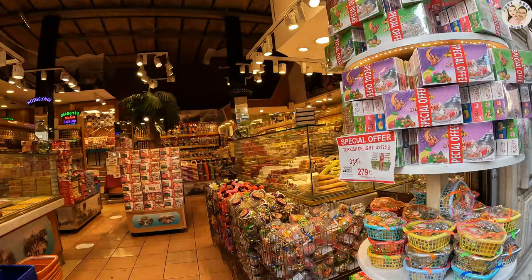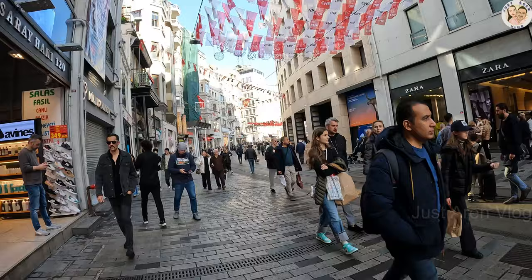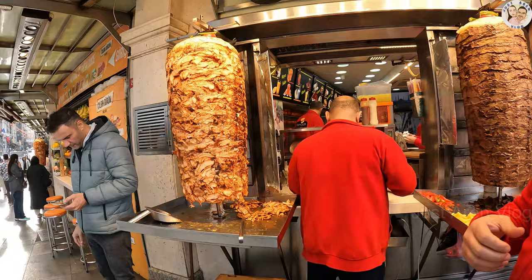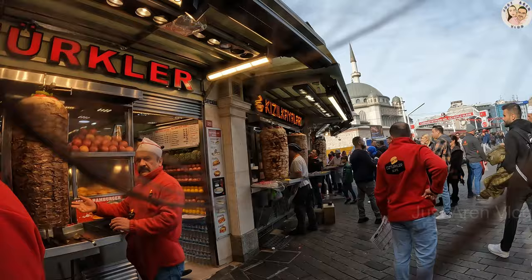So yeah, let's go. So where are we going? There's only that shawarma. So we're still on the way, guys. It's a long walk. It's a long stretch of the street. Eat now? Yeah. So we are going to try this shawarma. This is very famous, and it's a long stretch of shawarma.